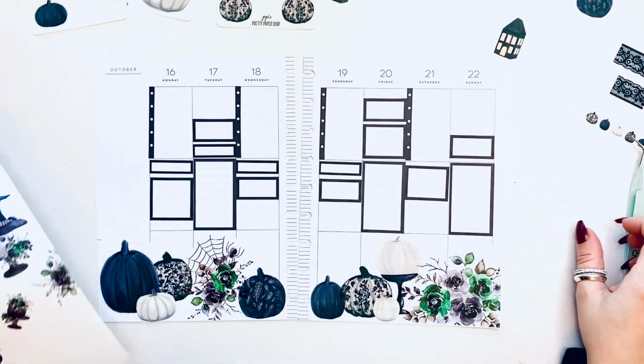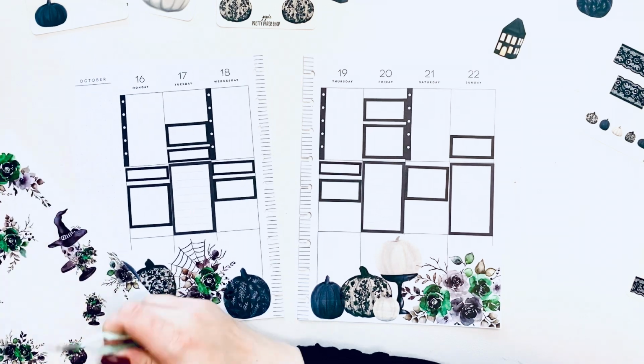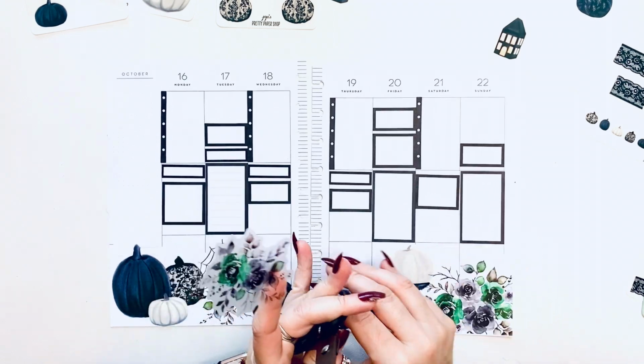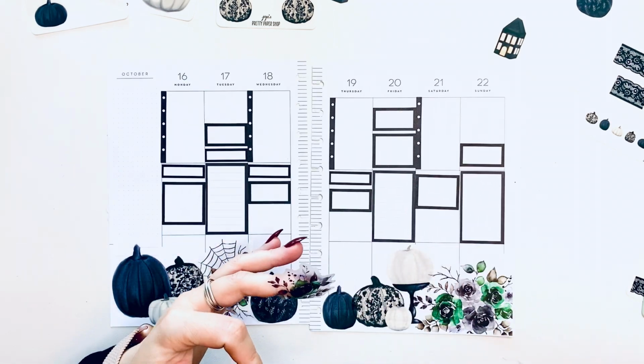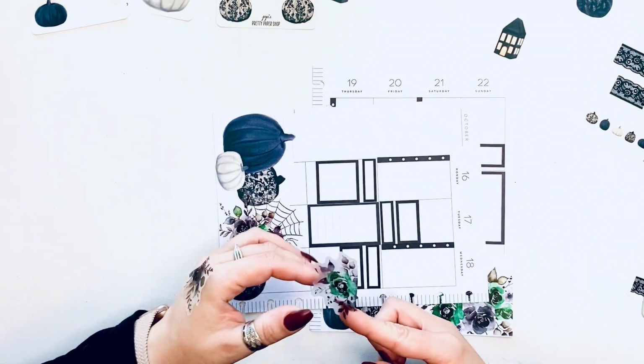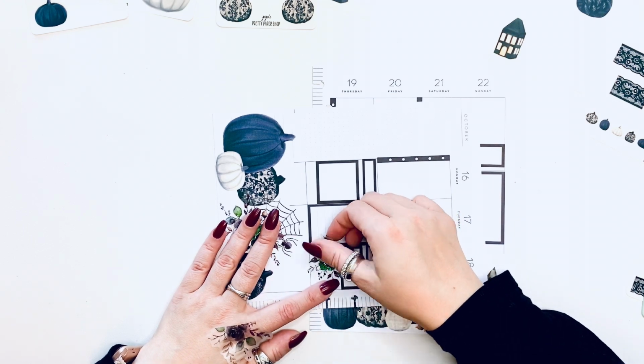Okay, I'm gonna add some more florals up here because it's gonna make it so pretty, of course, right? And then we'll go from there. So I'm gonna go ahead and first just add these florals.